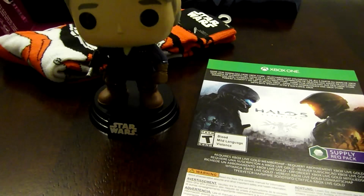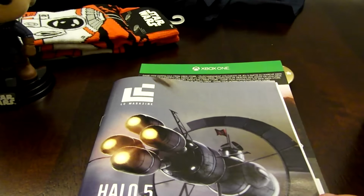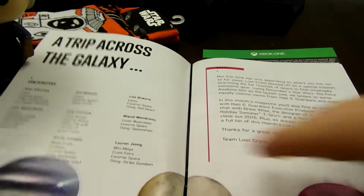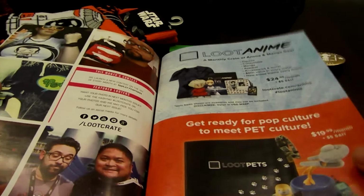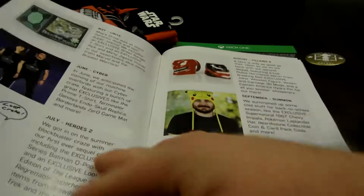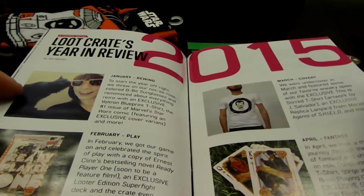We have just a magazine. Halo 5. A chat with the executive producer. Blah blah blah. Trip across the galaxy, stuff. Oh, I don't know what you've done to the badge. Pet crate, which is literally just a dog crate. Year in review. Well, that's all the things in the thing.